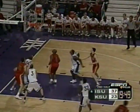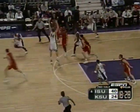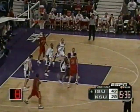Sullivan for three. How's that for a start? Matching up size-wise, you got Tinsley on Buchanan. Shirley knocked it away. Horton gets it ahead to Martin Rancik. Not much noise when you dunk the ball on the road, is there? Pretty quiet. A bounce to Shirley.